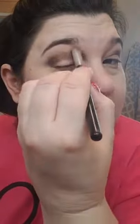Okay, I'm going to pick up this lighter shade and this lighter shade. I'm going to blend them, and I'm going to do this top part right here. Just realizing I forgot to do my brows. That's okay. We can go back. No big deal.